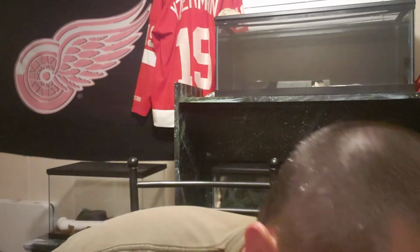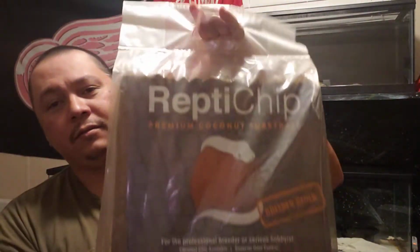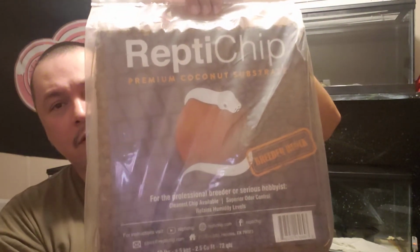So, anyhow, I wanted to talk to you guys about a couple things. First, let me get back on my bedding kick. I got a package down here that I just ordered, a couple extra ones, so I have extras. I figured I'd show you guys what the package looks like before it's cut open. I don't know how well the camera's going to pick it up, but here is a package of Reptichip. This is what it looks like when you get it.